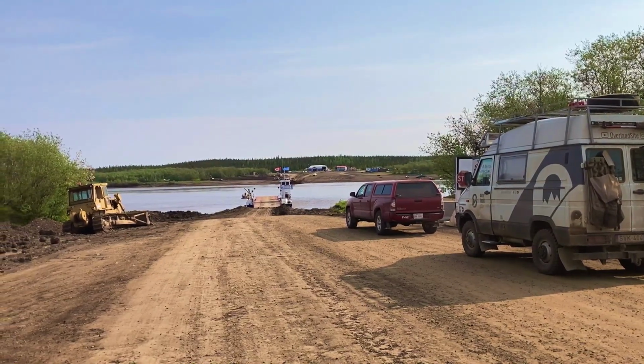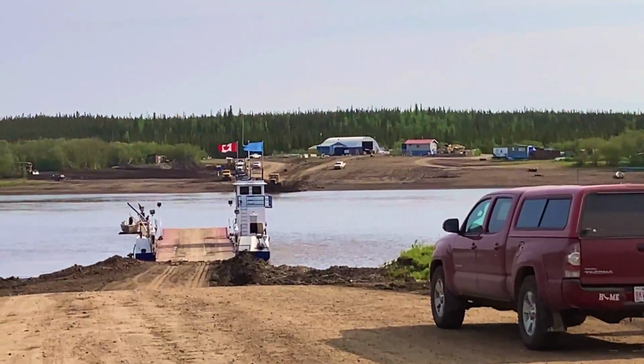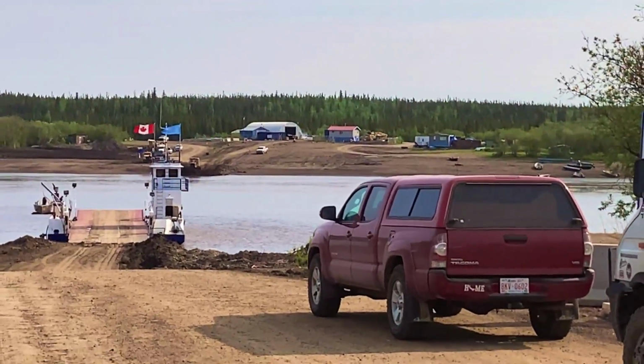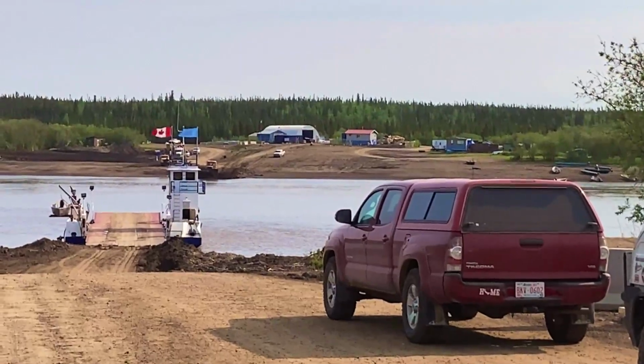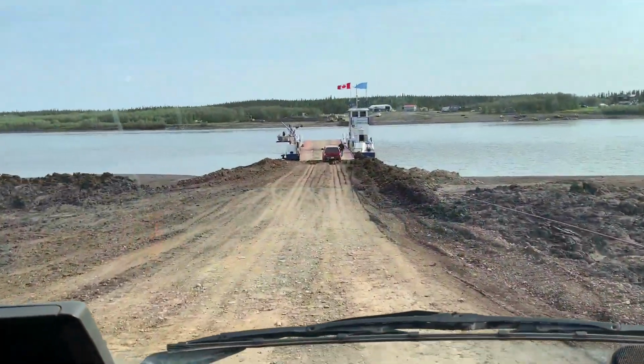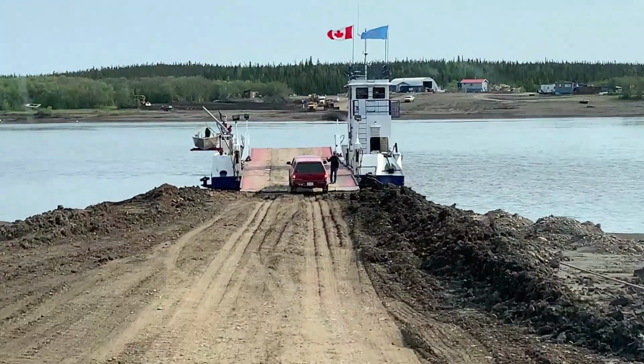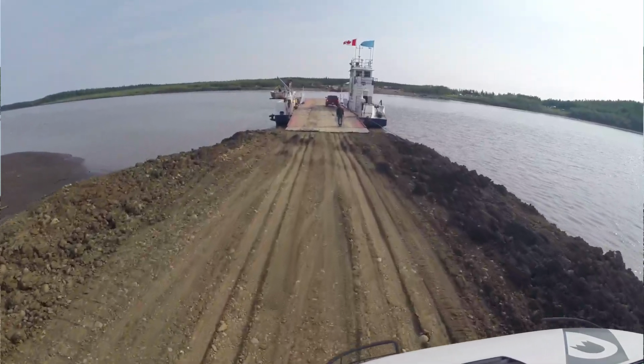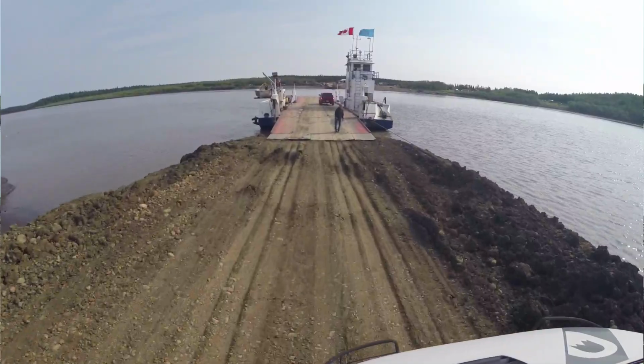We're waiting now because they're maintaining on the other side with big machines and stuff. And of course it's not concrete or anything because the whole road is just gravel everywhere. Yeah, so this is the first ferry crossing on the Dempster Highway.